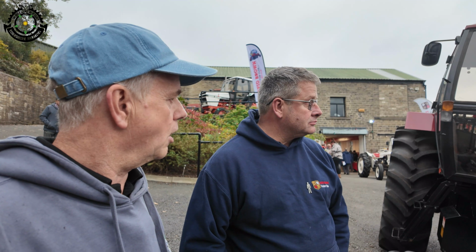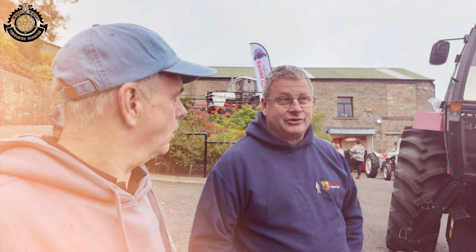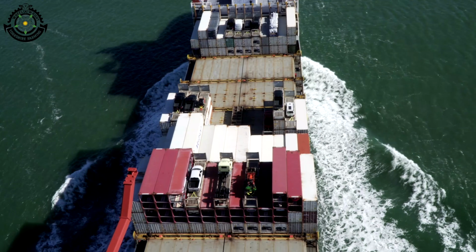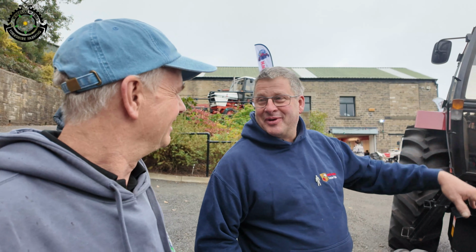Wow. Imported back by yourselves, the club? No, Case IH shipped it back from America. It was on the ship with Magnum tractors, and I'm sure the dock workers wouldn't be able to work out why. But it was coming home.